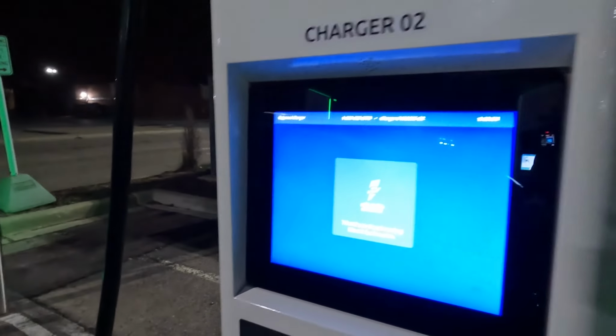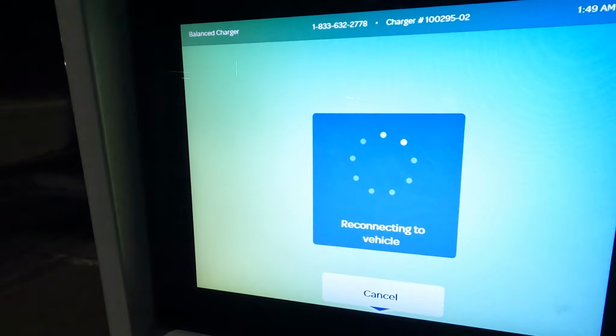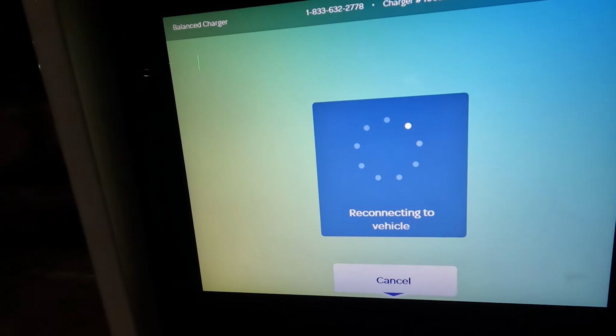Okay, this is taking a little extra. I don't know if I like that necessarily. Okay, reconnecting to vehicle. Not a great start. I don't like that. It's not even that cold. It's like 40, no, it's like 30 degrees. I've never seen this message come up before. Reconnecting to vehicle.